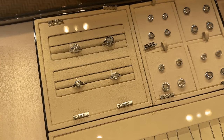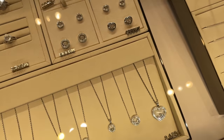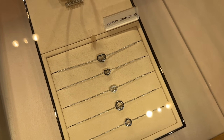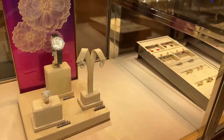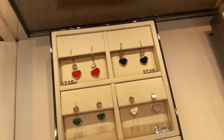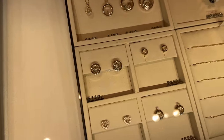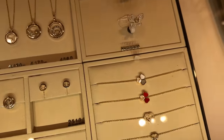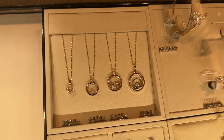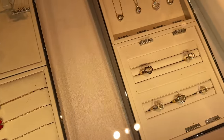We've got some Chopard over here. These are beautiful. They're classic floating carts. They're little earrings and rings. Just gonna kind of give you guys an overview and probably not talk too much, but yeah, these are stunning pieces. The Chopard necklaces.